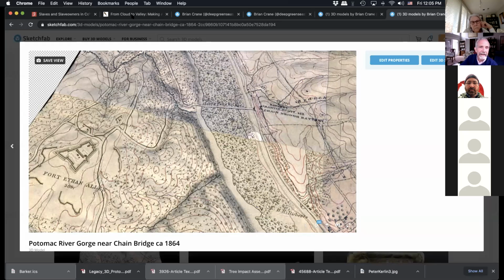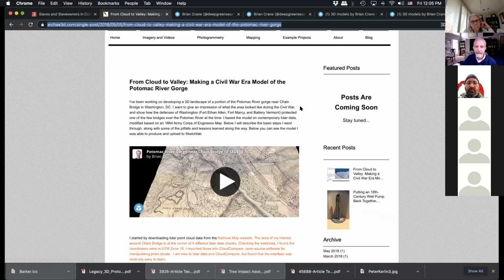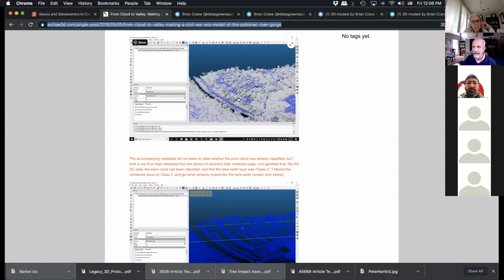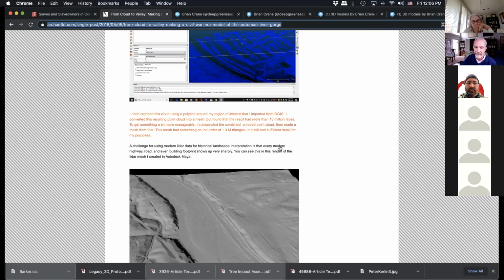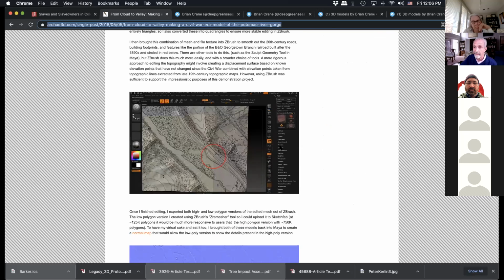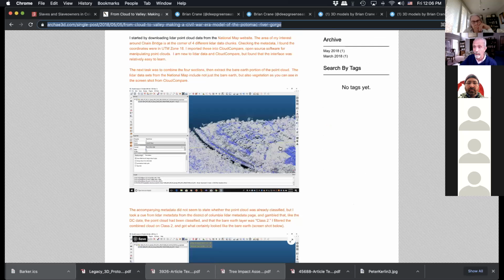I can share this URL in the chat, but I've got a little bit of an explanation of how I went from what the LiDAR data looked like to sampling that down to get the bare earth, and then getting the historic map draped over on top of it. But it is something that you can do with shareware.